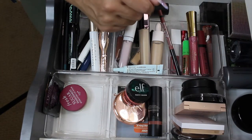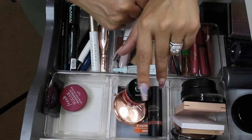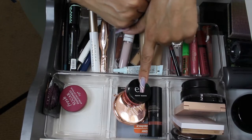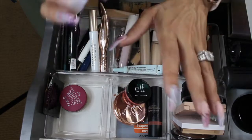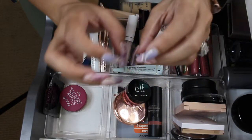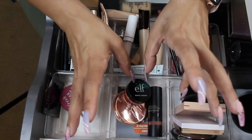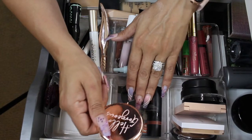And then the other thing that I had in here was the Melt Contour Stack, but I did go ahead and return it to Sephora. I wanted to test it out before the 30 days was up. It was a little bit too dark for my skin tone. I couldn't really use more than 2 of the shades, and then the other 2 would have been wasted. I want to go ahead and return it, so there's that.